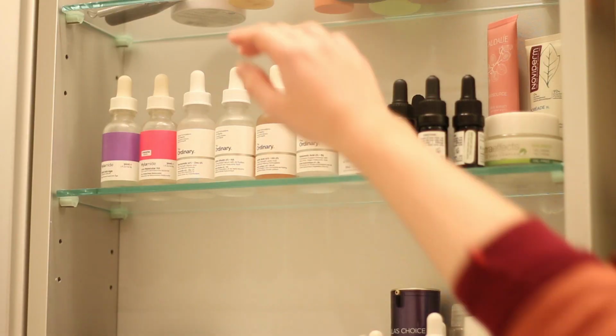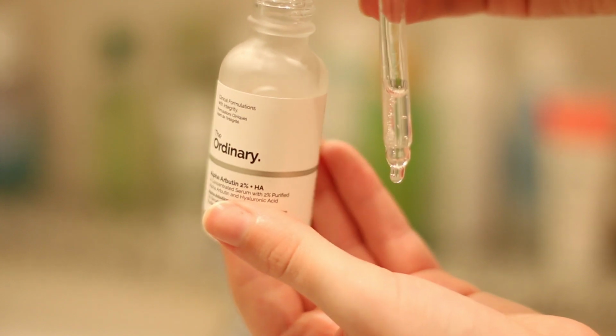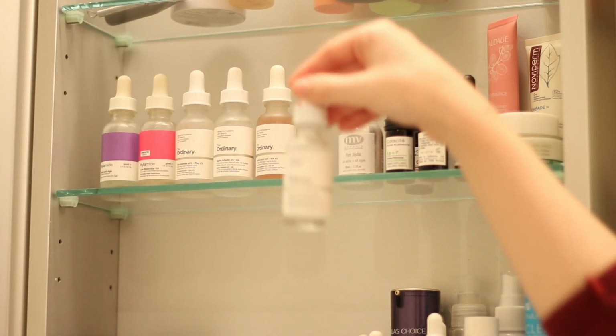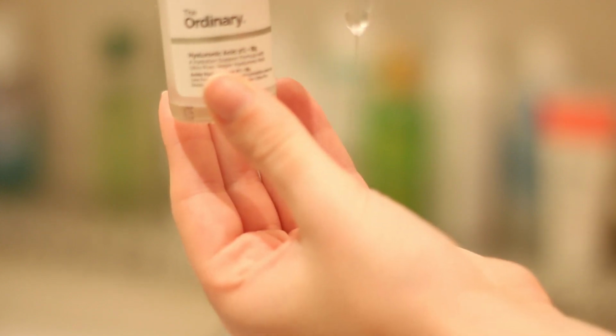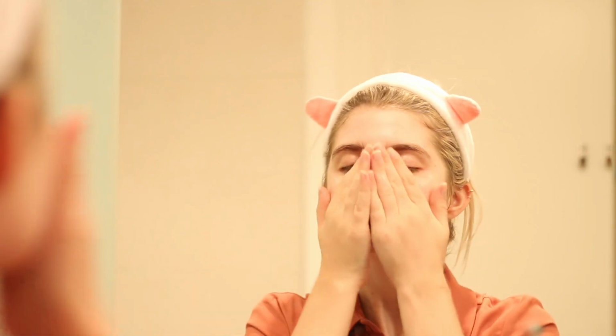Follow that up with the Ordinary Alpha Arbutin 2% with hyaluronic acid. This is for spots mainly, so I'll do this to take care of my old acne spots. And I still layer on some good hyaluronic acid plus B5 on top of it just to make sure that moisture is really locked in because my skin has been crazy dehydrated.